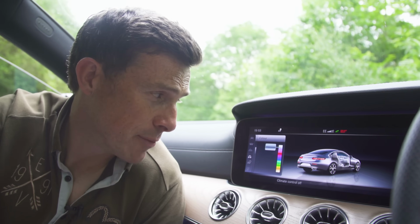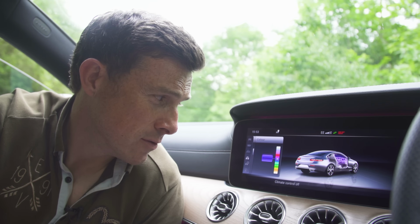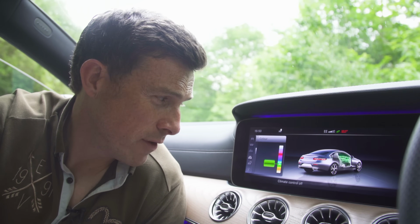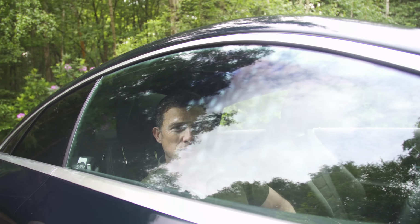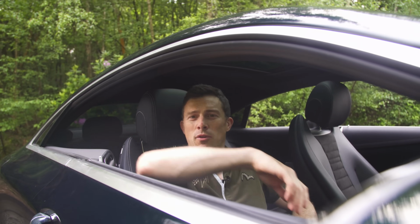You can change the interior ambient lighting between lots of different colours, so yes, if you want red you can have that. Or maybe you've got the blues one day, yeah, that'll suit your mood there. Or if you're bright and sunny, go for a slightly yellowy orange colour. Lovely. The frameless doors are really cool. I mean, it's absolutely lovely when you put the windows down.